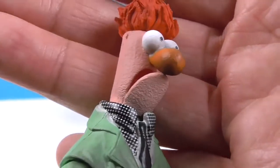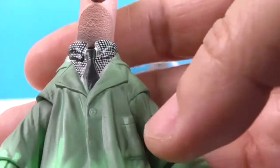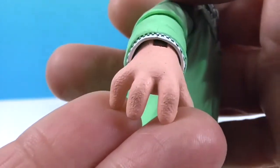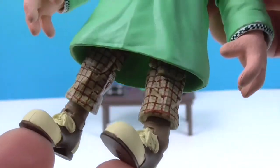Everything behind him is stealing the show. Look at his face. That's so awesome, and his hair. So here's the ash from the explosion. Cartoon-like. Look at his hands. Very cool. He definitely has that "something just blew up" face. Yeah. Look at his mouth. And there's his shoes, feet, and plaited pants.